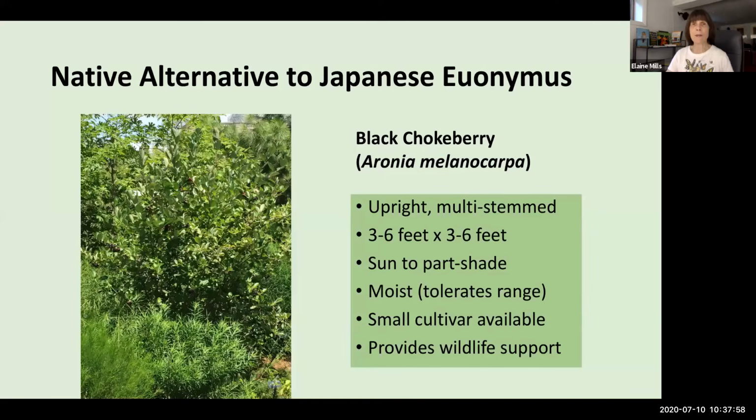It reaches about 3 to 6 feet in sun to part shade, and it tolerates a wide range of soil conditions. I forgot to include a photograph of this, but there is a small cultivar available called Low Scape Mound. And that is very diminutive. It's actually a ground cover plant in height. It will have all the same features of the full-sized straight species. So if you're interested in a lower ground cover plant, you might want to look at that.